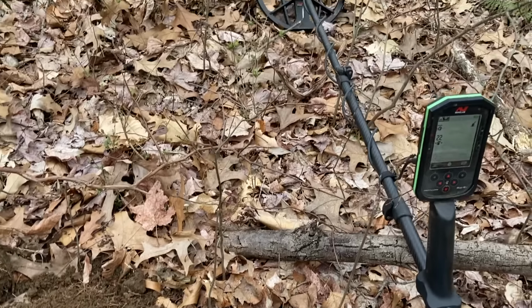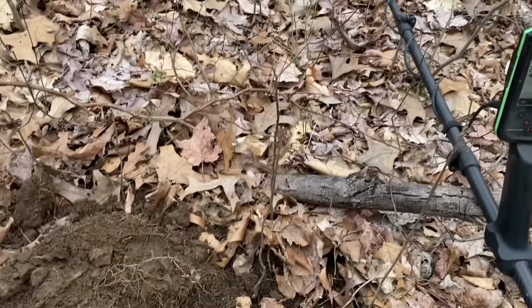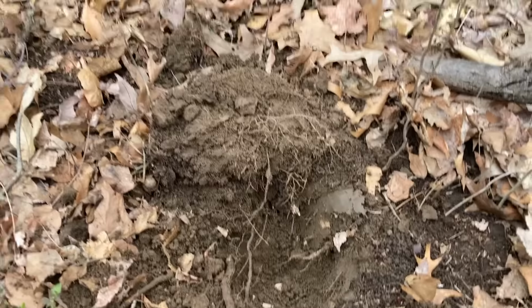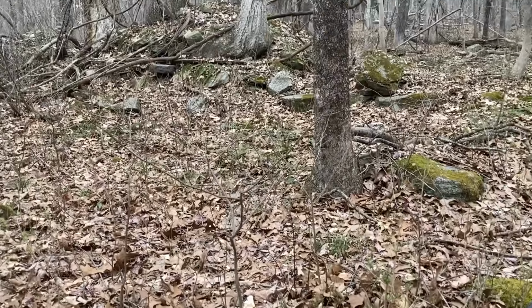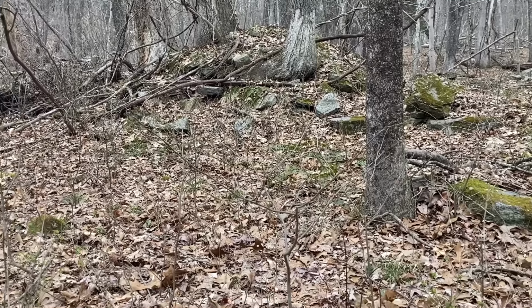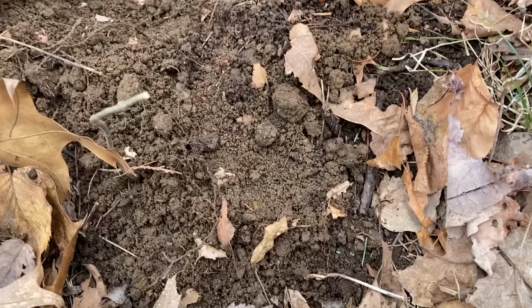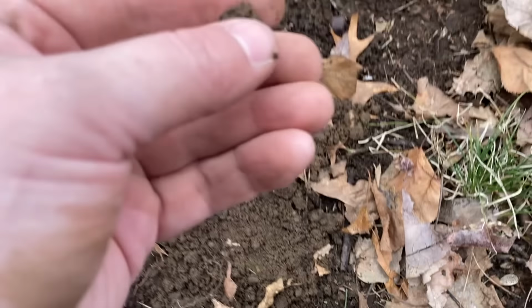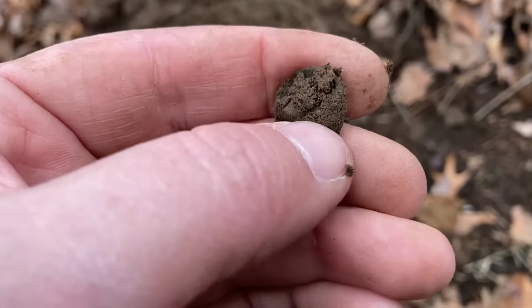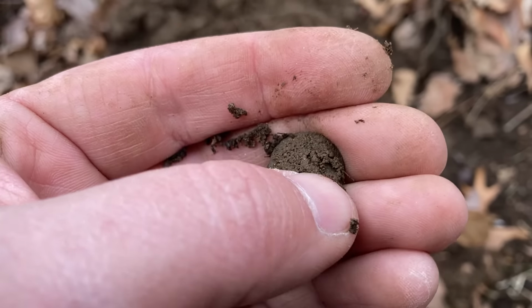Okay, so I didn't film this signal. It was coming up about a 20. Looked pretty good. When I flipped the plug open, it was coming up a 10. Anyway, I am right behind the chimney stack to a very old home site. Tons of iron in here, but still managed to squeak out the first desirable for me today. We have a little button. Maybe I'll get lucky and there'll be something on it. I say that every time, don't I?